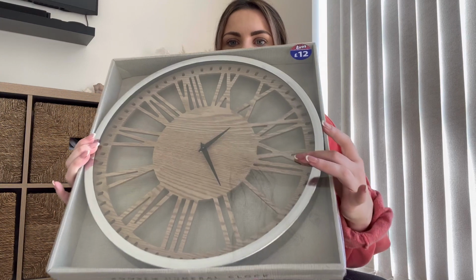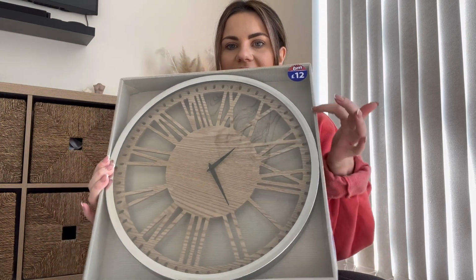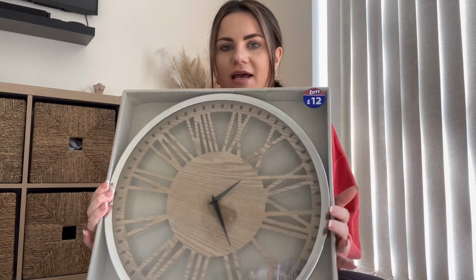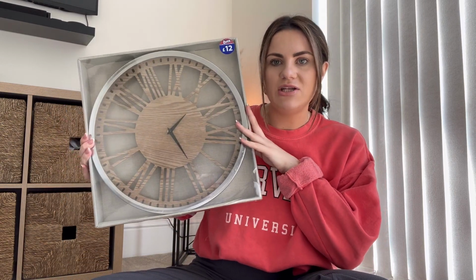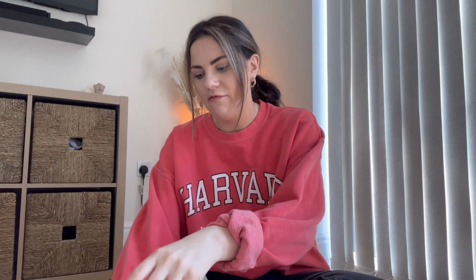And I saw this one today and I just thought, it's so much better. It's literally just like a nice wooden on the inside. Then it's obviously got like the silver rim around it. And it is quite big, as you can see next to me. It's a nice size, I think, for a kitchen. And it's quite a big wall as well, so I didn't want something too small, which the one that I've got temporarily is small. So again, I don't know why I got that. But yeah, this is literally £12.